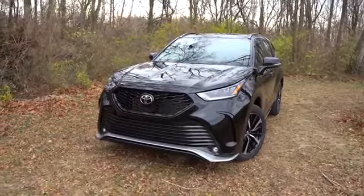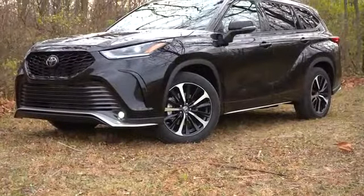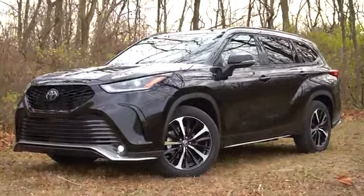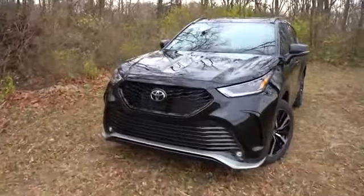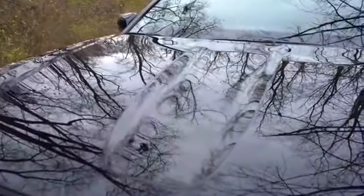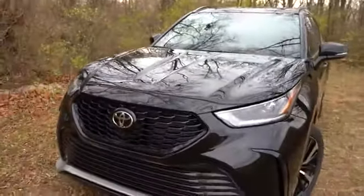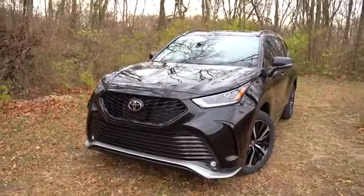And even the whole front fascia is going to differ amongst the trim levels. For example, if you look at this particular XSE trim level versus maybe an XLE, the XSE is going to have a much more aggressive design as opposed to the LE trim level. So I wanted to mention that. Also really like the hood crease you guys can see here in the middle. That actually is very prominent when you're driving. I think it's a pretty cool look. It gives it more of a beefier feel when you're behind the wheel. But anyways, that pretty much rounds out the front end of this one. Let's now go ahead and make our way to the side of the Highlander.